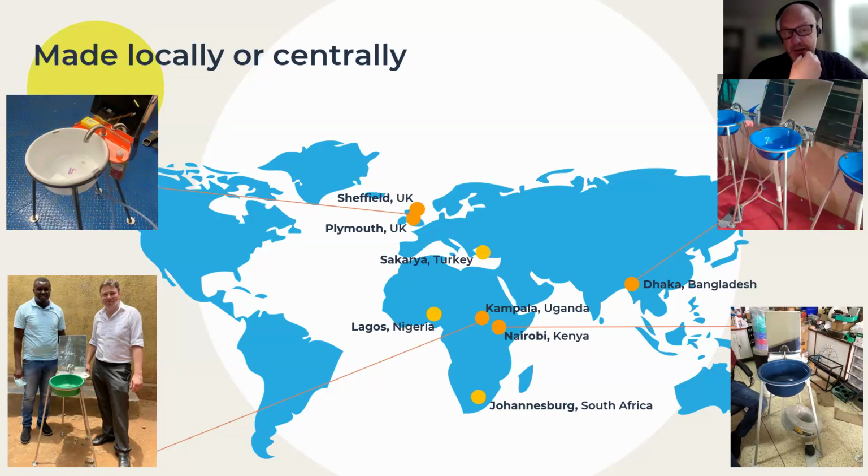Getting things made locally is interesting. It obviously has benefits because it supports the local community, and helps them to develop things like fabrication skills and also local sourcing. So those are definitely the benefits. So yeah, next slide, please.